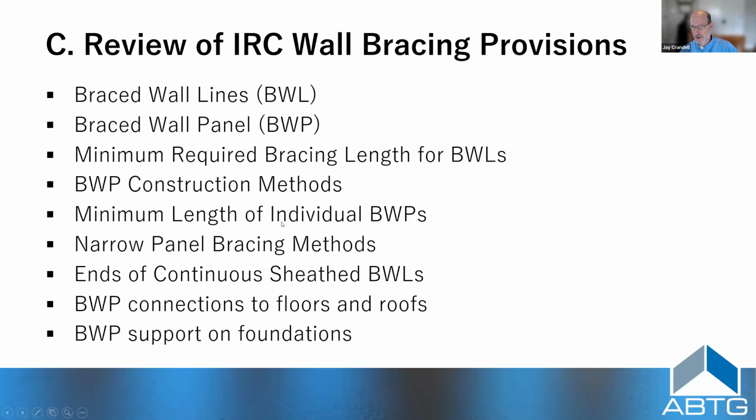We'll look at minimum length of the individual panels depending on the nature and properties of the panel. You may need to have a minimum 8-foot length, whereas another panel could have a minimum 4-foot length to be qualified as a brace panel, or 3 feet, or maybe even down to 2 feet. So it depends, and those are all criteria you need to meet based on the bracing method you're using. Narrow brace panel methods like portal frames or garage portal frames, where you've got very little wall, but you still need bracing capacity. There's methods in the code for that.